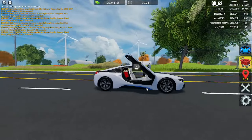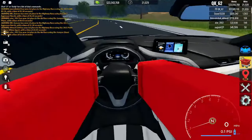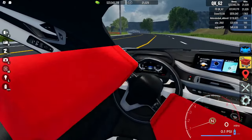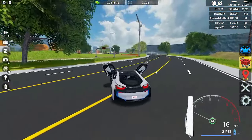But look at this thing. I mean, it looks really good. It's a really cool car, and the detail looks really good as well. Let me just go ahead and go first person here. Check that out. Everything, all the detail, like the screen and stuff like that, looks really, really good. And plus, it's just a nice car to have and drive around in. It's really fun to do that as well.